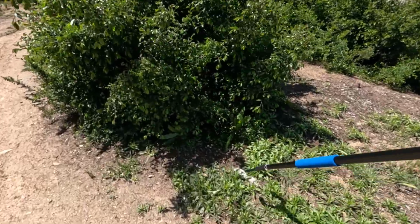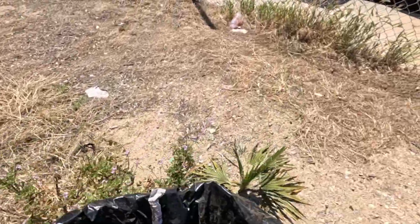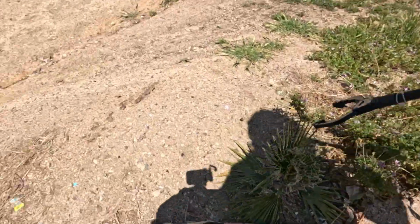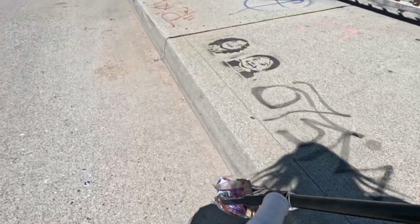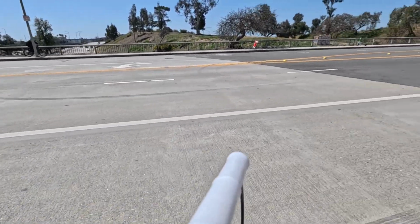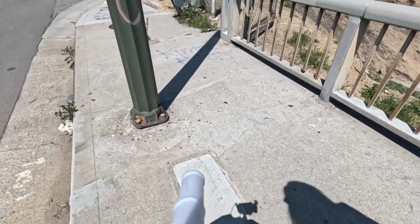So I'm happy to report that this area is not too bad. Another big gulp. That 7-Eleven is like 90% responsible for all the litter in this neighborhood. So this part of the bridge was built in the late 1950s with the old 1950s railing, which is really low.